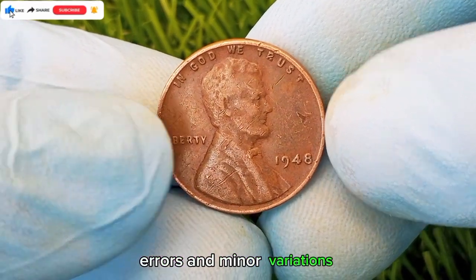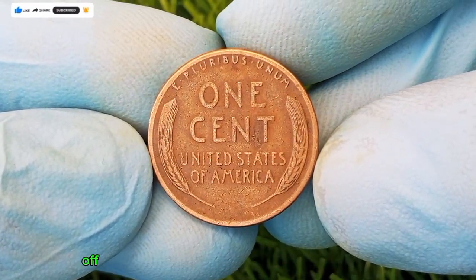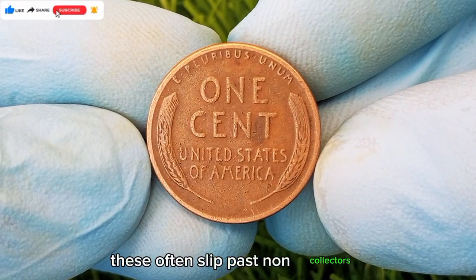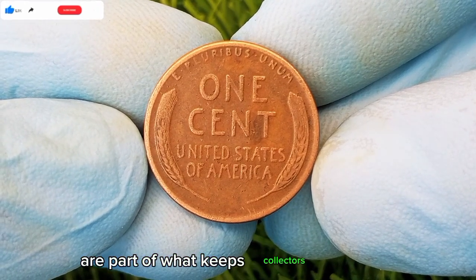Errors and minor variations add another layer of excitement. While major errors are uncommon, small details like die cracks, off-center strikes, or light doubling can exist. These often slip past non-collectors, but they catch the eye of experienced ones instantly. These subtle differences are part of what keeps collectors searching.